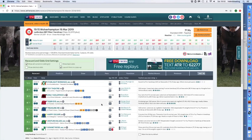So you would think from the betting, from his past three runs, that this horse would have an extremely good chance of staying off the pace and coming with a very strong run. And if Emily Goldfinch hasn't got far enough in front, then this Frankel filly will come and break down the doors, probably in the last furlong or just outside the one furlong mark.